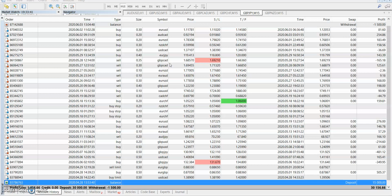Hope you're all well. So today I'll be talking about Daniel, one of our traders on the Funded Trader Program who has successfully hit 10%. He achieved this target today. We paid him and we doubled his account. So now he's going from managing 15,000 US dollars to 30,000 US dollars.